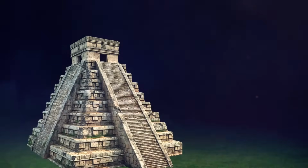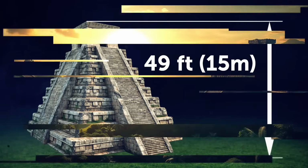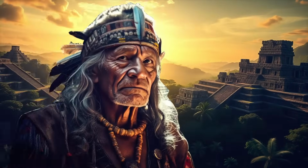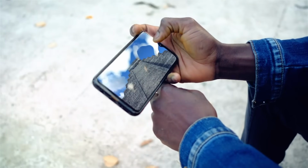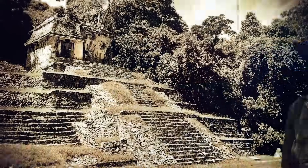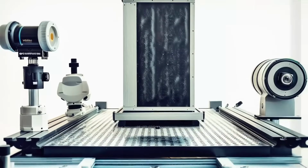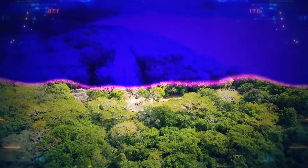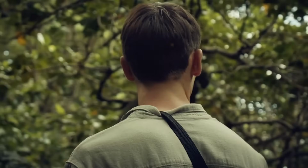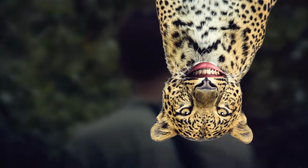Scientists have found proof that Akamtun had pyramids of up to 49 feet high, and that it was likely an important social hub between 250 and 1000 CE. This is definitely a game changer. But lost Mayan cities began to be unearthed in the 19th century. Modern technologies, such as LiDAR imaging, help archaeologists see through dense canopies of the forests. This means that people don't really have to risk getting lost in the tropical jungle like you did at the beginning of this video.